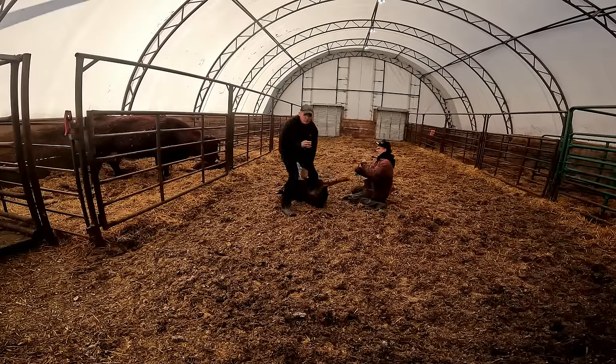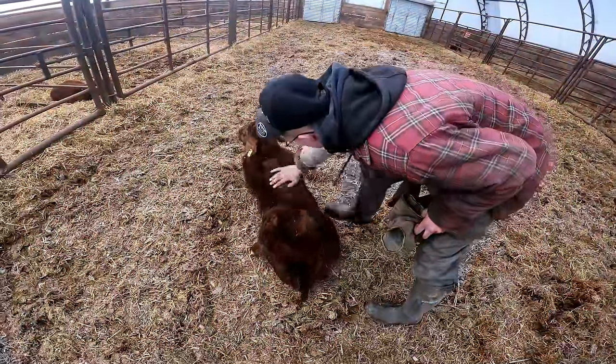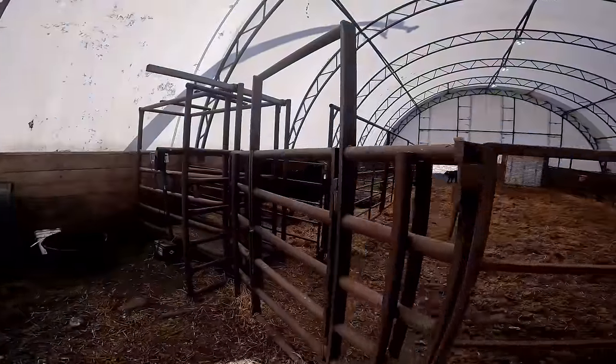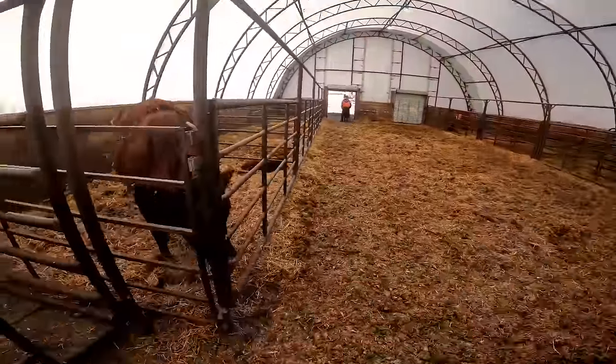There we go. Oh, you bugger! Come on! The other way. There you go. There, now he's up. All right, that calf is done. And we caught that calf on.